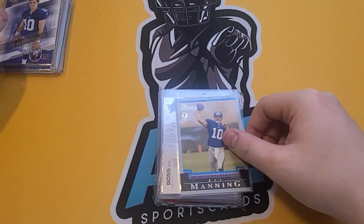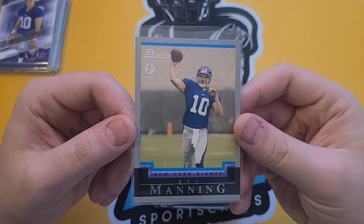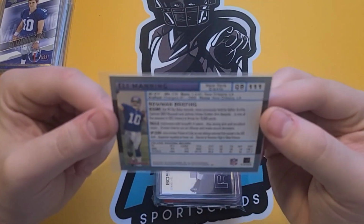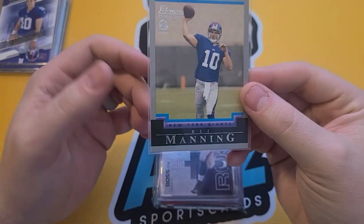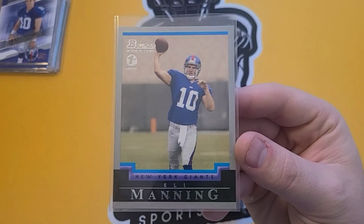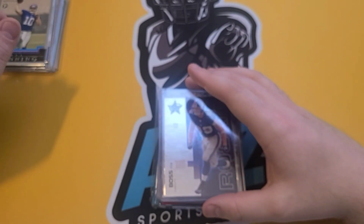But this was probably the biggest one. We have a first edition Eli Manning Bowman rookie card. So this is a nice one. Not a reprint. Always have to check because there's usually a reprint down here if it is. His cards have been reprinted before and I've been burnt on that. But the first edition is super cool. I like to look at that. I think I have a regular one, not first edition.